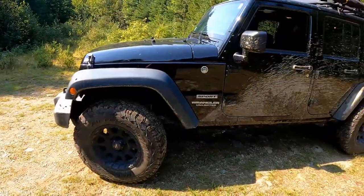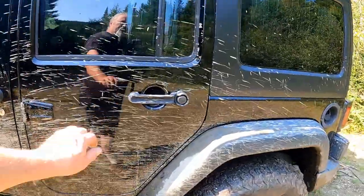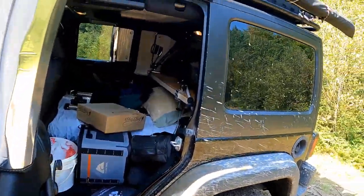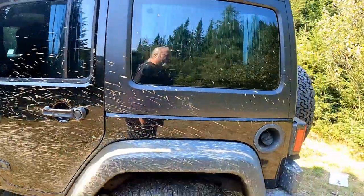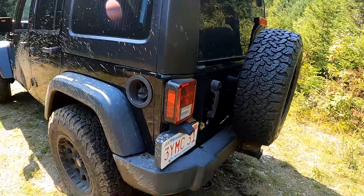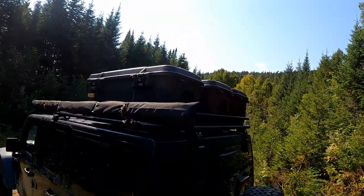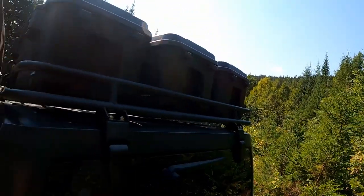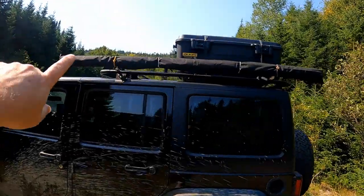So I'll give you a quick 10-cent tour of the Jeep. It's a Sport 2006, standard engine, automatic. Nothing fancy about it. I've got it set up with a mattress in there. We've got storage in the back. It's a little bit smaller than the van, but it's four-wheel drive. I've got storage on the top. I've got these plastic Plano boxes. Seem to be holding up pretty good. They're watertight if you seal them.